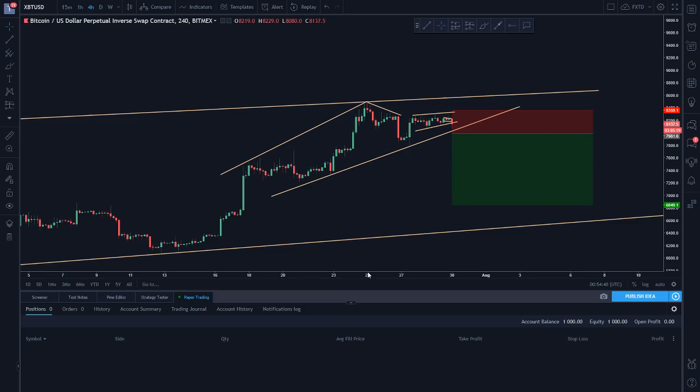This is kind of like backtesting. If you're actually going back and looking at why you lost trades, it will be eye-opening.